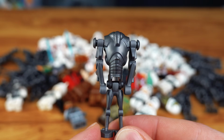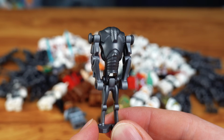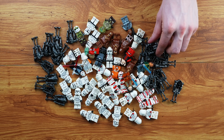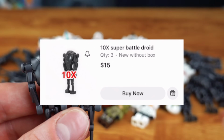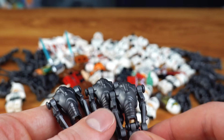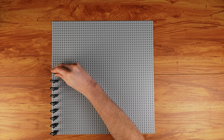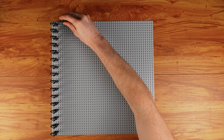Now, I'm a big fan of these Super Battle Droids. I'm very happy that we got a new model in 2024. They were long overdue. Maddie had these in his Buy It Now, 10 of them for $15. So I went ahead and picked up 2 different purchases of those. So we have 20 B2 Super Battle Droids here, and let's get all of those lined up.